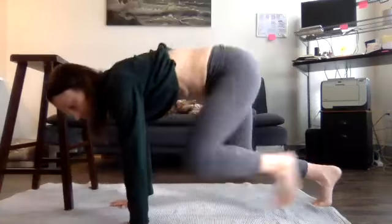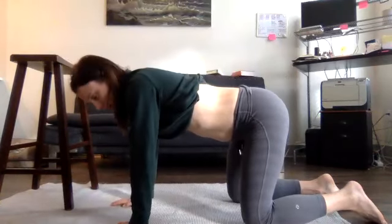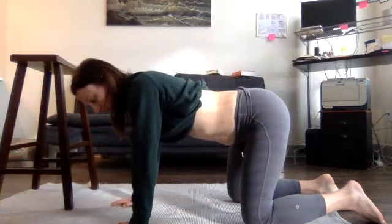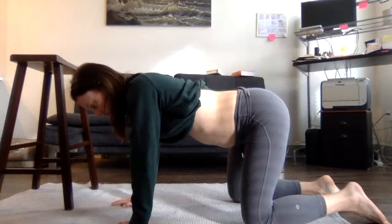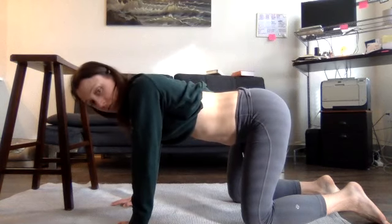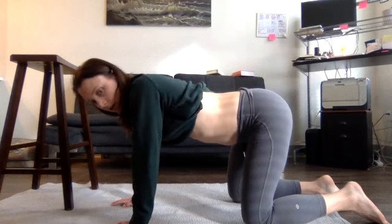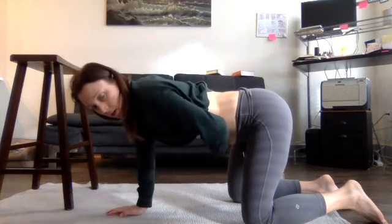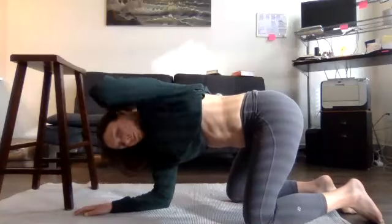I'm coming down to my hands and knees here. I'm breathing and just completely letting my belly hang down. Even here, you will probably feel some good stretching. Now what I'm going to do, and you can do this when you're standing too, is come down on my forearm because I feel like I can relax a little better that way.